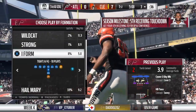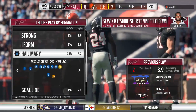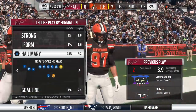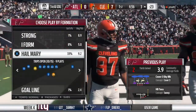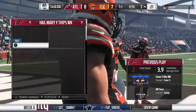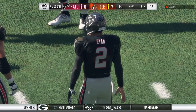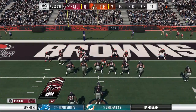His path became similar to almost running a stretch play, didn't it? Trying to find a crease, anywhere to put his foot in the ground and cut back. It just never materialized. Well, they've got it down to the 3, but now this is 3rd and goal.